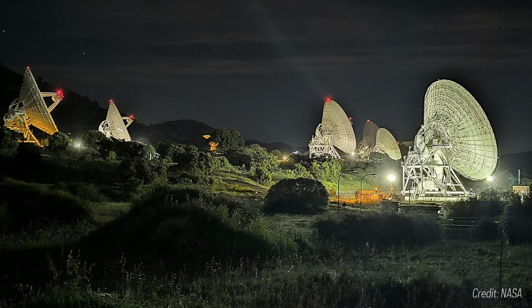And then there's the relays, the TDRS system, and that supported shuttle. It still supports space station. And these are spacecraft that are essentially in geosynchronous orbit. And then there's the deep space network that has really big antennas, 70-meter antennas. For example, they're the ones that listen to Voyager. They're the ones that get the imaging back from Mars, things like that.